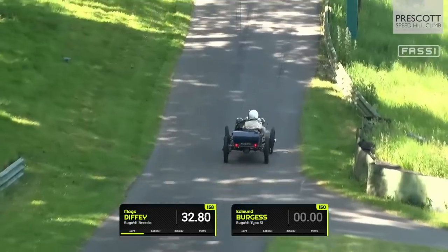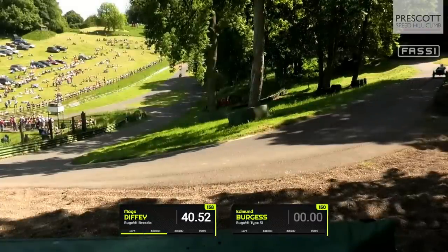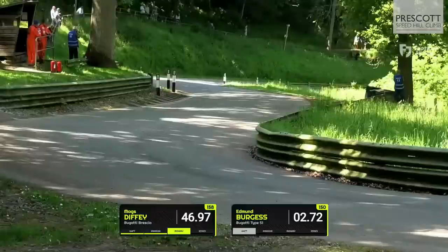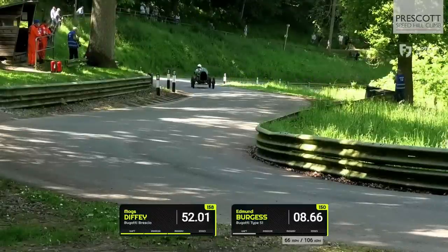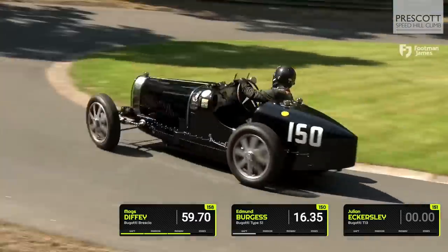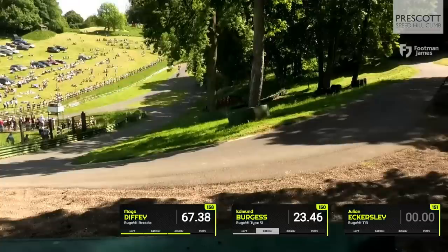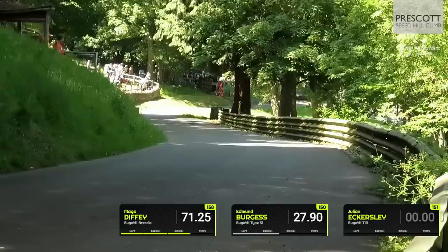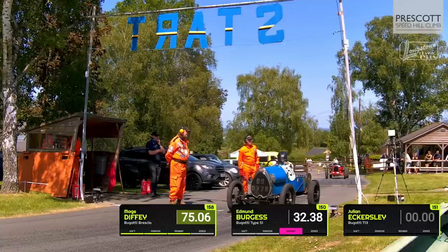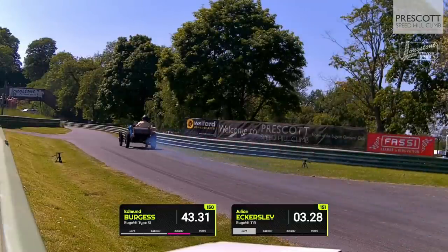As we see Mag Stiffy in her Bugatti Brescia. Just going into Park now. 158, and then we will see the second runs in just a moment. As we watch the Brescia through the S's. And there we see Edmund Burgess on his second run in the Type 51. And Julian Eckersley sits on the start line in the Type 13. Mag Stiffy does a 75.06. And so Julian Eckersley gets away.